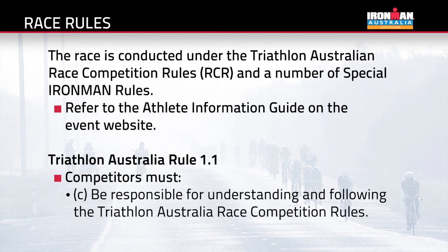The race is conducted under the Triathlon Australia TA race competition rules and a number of special Ironman rules. It operates under the 3 strikes and you're out principle. Any and all infringements across the event count towards your 3 strikes. In other words, any combination of 3 rule infringements will result in disqualification. If you receive a red card from a technical official, you must report to the race referee once you've completed your race. Please refer to the Athlete Information Guide on the event website for more information.